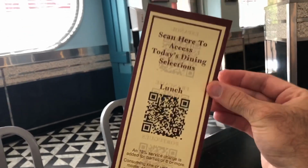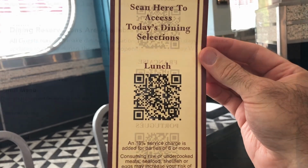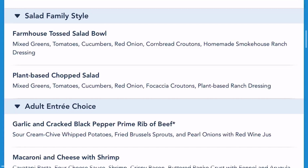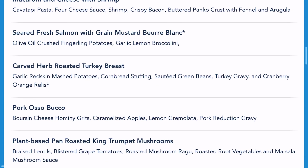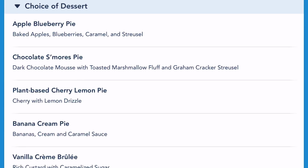We'll see. Okay. And of course, like everything else at mobile dining here at Disney World right now, they've given me my QR code, which I can check and see. I've already pulled that up online, so I can flip through and see all of the choices we have. A couple of options here for salads. And of course, we have additional options down here for entrees. And furthermore, an option down here for dessert as well.